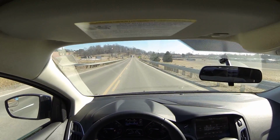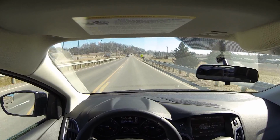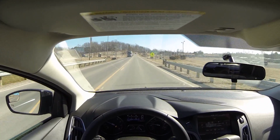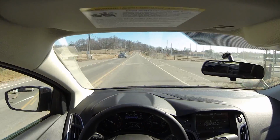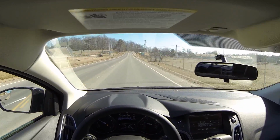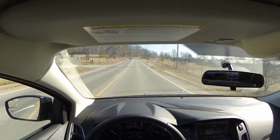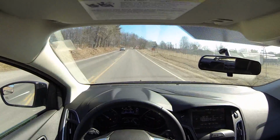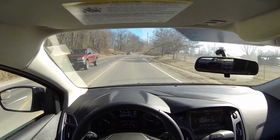So again, I was talking about having select shift in town, where you'd much rather be in control of your RPMs. It makes it a little easier to maneuver through town, especially if you're used to a stick shift, making a turn and knowing what power you have available. And coming up on a nice 90-degree turn again, so I'll be selecting down to 3rd or 2nd gear.